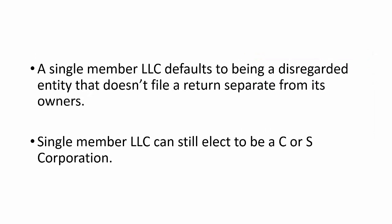A single-member LLC will default to being a disregarded entity. What that means is that a disregarded entity doesn't file a separate return from its owners. So if you are an owner who files a 1040, an individual person, and you own 100% of an LLC, the default treatment is that that LLC activity just shows up on your personal tax return. It doesn't file a separate return.